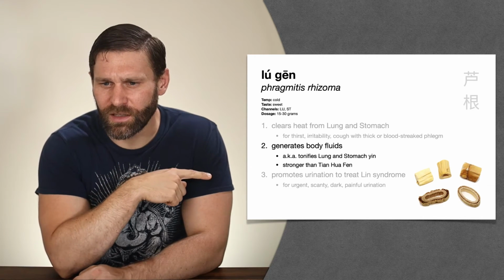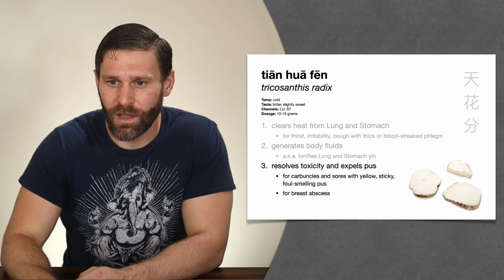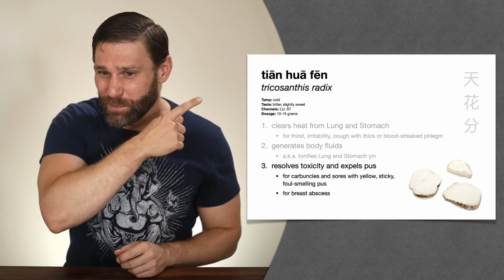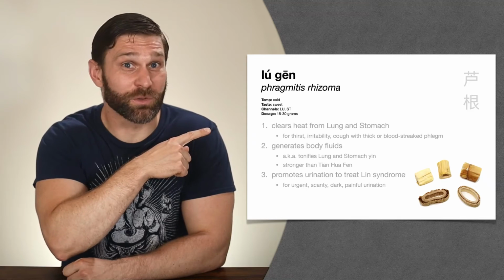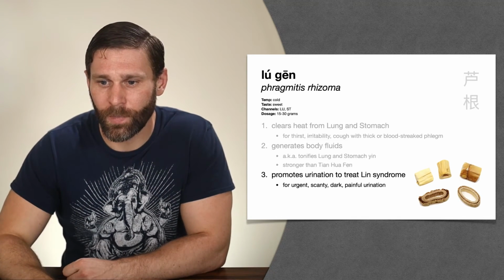Lugan is sweet in flavor. Tianhuafen is slightly sweet, so it has a little bit of a moistening. It's bitter, so maybe it's better for clearing heat, but it's slightly sweet, so it has a little bit of a moistening. Whereas Lugan is straight up sweet in flavor, so it's better at tonifying, better at moistening.